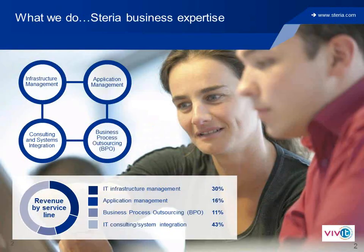So what do we do? We have 4 key areas that we work in: infrastructure management, applications management, consulting and systems integration, and business process outsourcing. And from those, IT consulting and systems integration is probably the largest of the revenue areas.